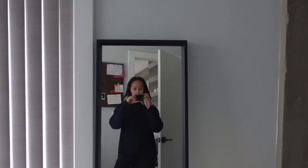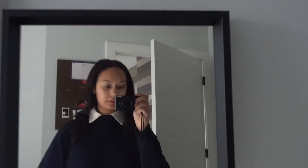Okay, so I have just gotten back from the coffee shop. I ate lunch and I gotta head back to the train station because I have to go TA, so I changed into something, more TA-like. So now I am gonna go ahead and head out. And this is just a better view of what my outfit is.